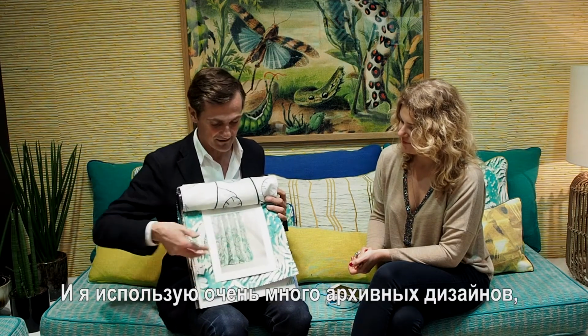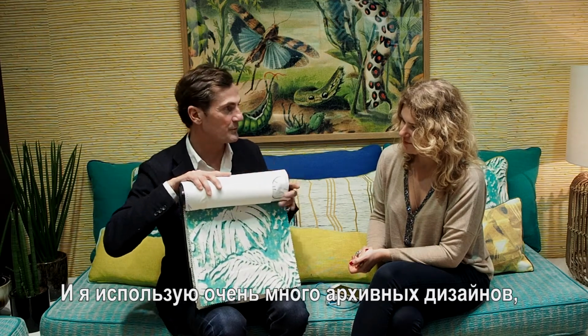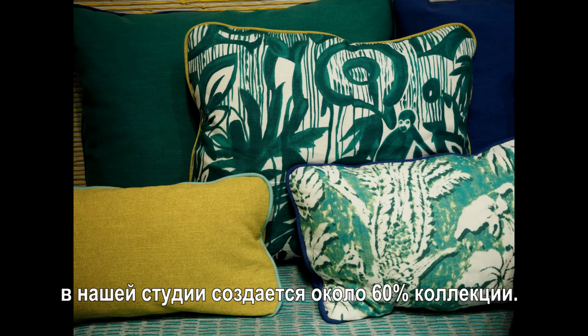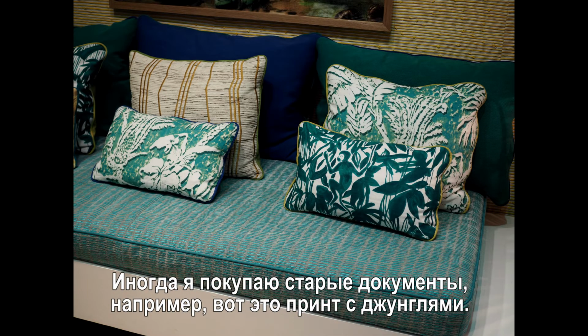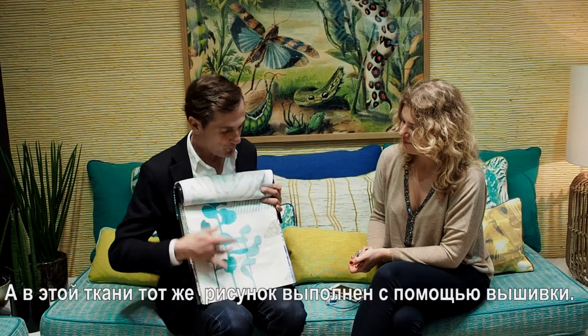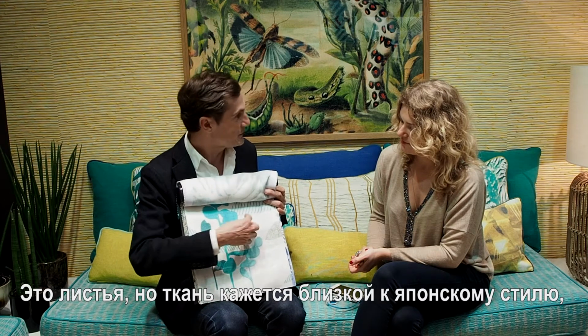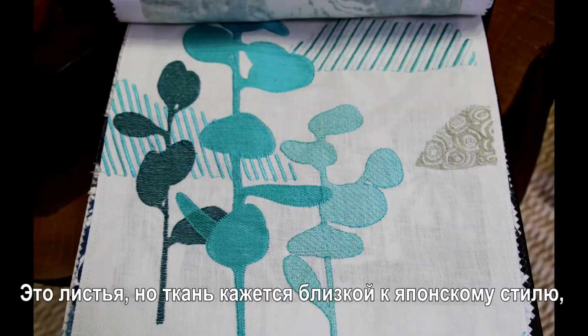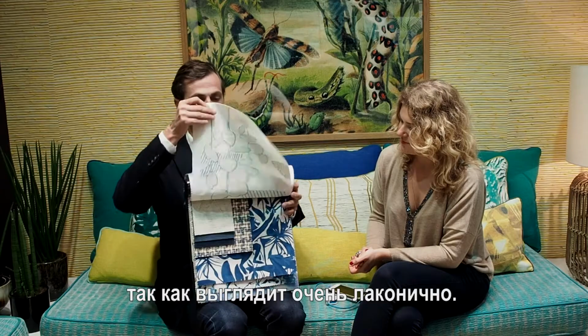Look at this one. It's a jungle. This is an old document. I use a lot of old documents in my studio with drawing, I would say 60% of the collection. And sometimes I buy some very old documents like this. Another one, embroidery, simple, it's some leaves, but it could be a little bit Japanese because they are very simple. So all the collection is very fresh.